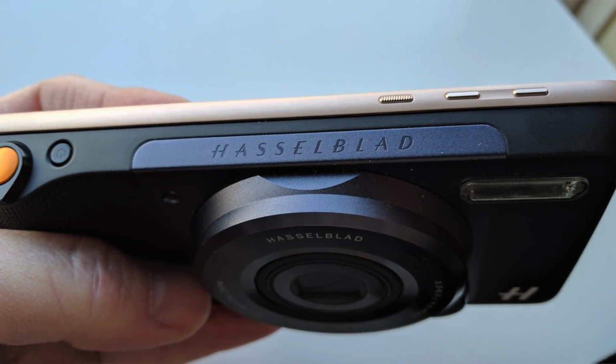For this sort of money, you can get a standalone camera that produces far better results, and you'd be carrying around either in a pocket anyway, since you really can't keep this bulky mod on the phone all the time. You really can't. The last point is key at the end of the day.